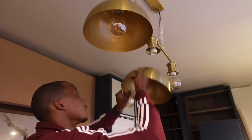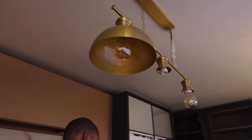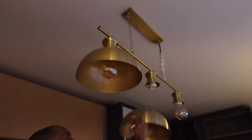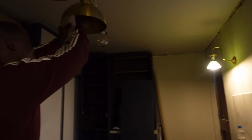Anyway. Today we also went to buy the bulbs for the pendant, and they look really nice. I love them. Guys, please don't mind that sound, we need to buy electricity. Also got the lights for the wall lights, and this is the current state of the kitchen.